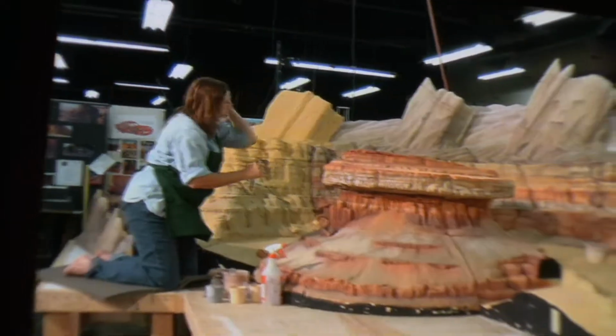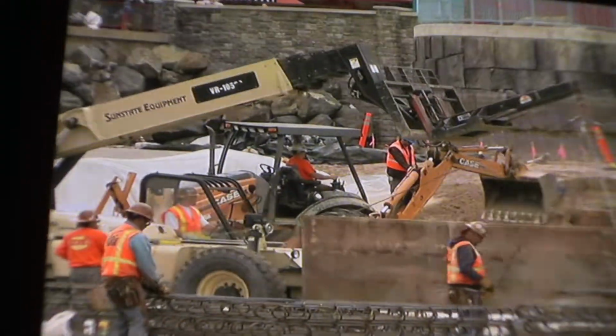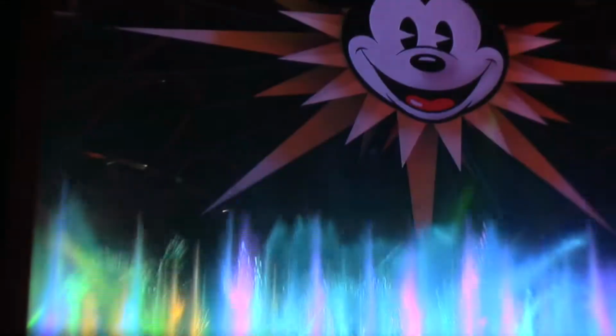At Imagineering, we think big, and Disney's California Adventure is no exception. I love this. The amazing transformation of Disney's California Adventure is well underway. Every day there's progress. It's been so exciting to see the blue sky ideas of our Imagineers become a reality.